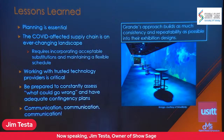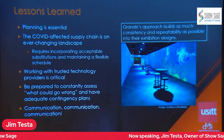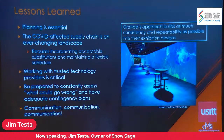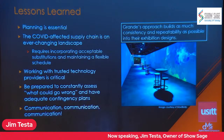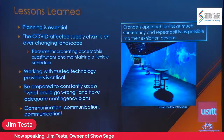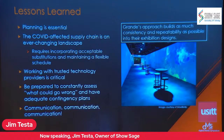No, so it really created a lot of challenges, and so again, that detailed planning that Grande goes through, that modular and adaptable design that they've come up with, really served them well in this particular situation. Because aside from component and system availability, right? You had issues with access to the building, issues with contractor availability, a whole variety of things that could have really thrown a big monkey wrench into the timeline, but did not.